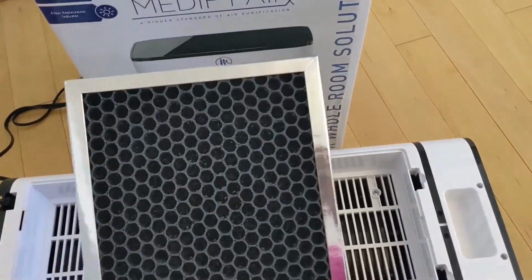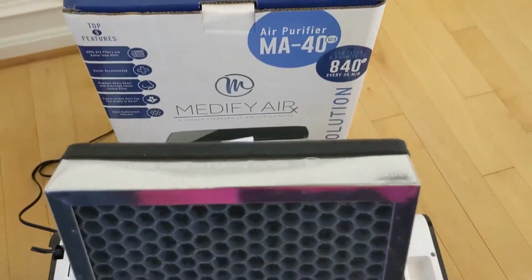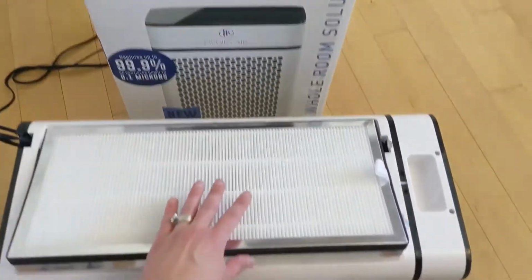This is going to filter out, again, 99.9% of odors, smoke, pet dander, dust, pollen, allergens, and viruses, and capture the finer particles with the HEPA air filter in there.